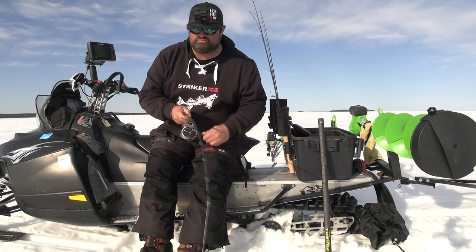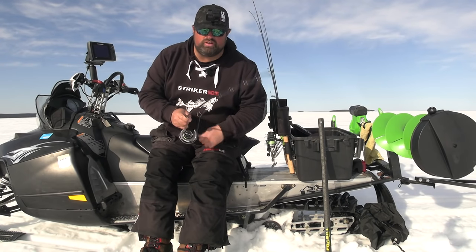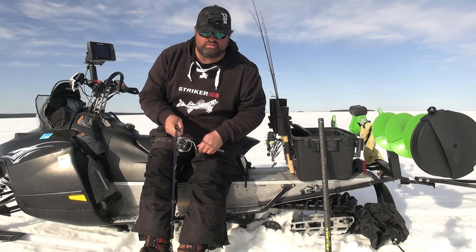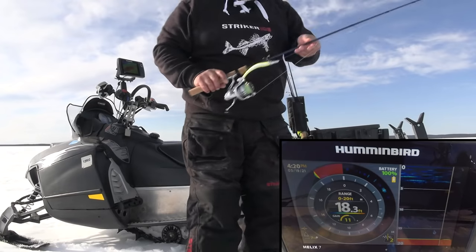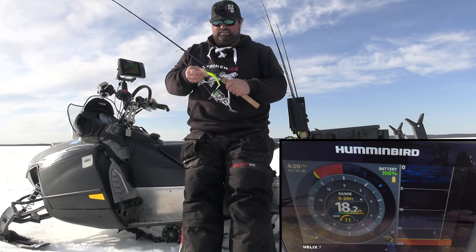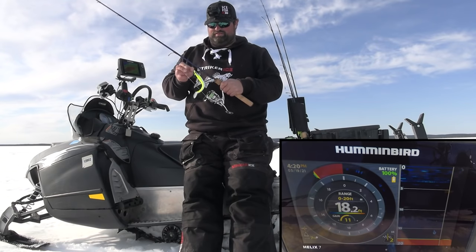Okay, let's make a move. We caught two more out of here, which we were almost ready to move anyway, so let's go try something shallow. Like, let's go try something really shallow and see what happens. Okay, this is gonna feel weird jigging in 18 feet of water, but we're gonna try it for a bit.